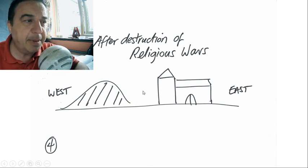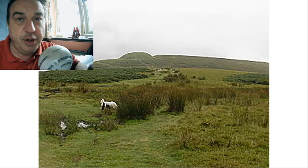All right? So this is very much covering the way in which burial mounds. So what you can do from that, you can work out some of the dates. So here's one of the most famous ones.